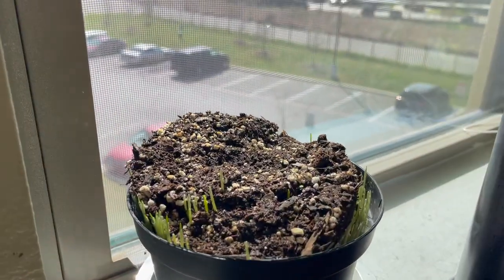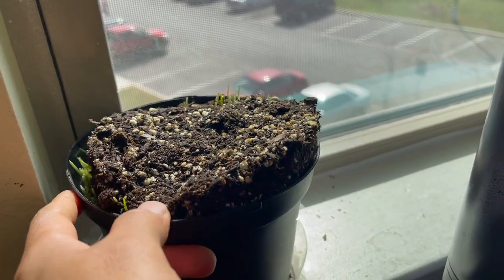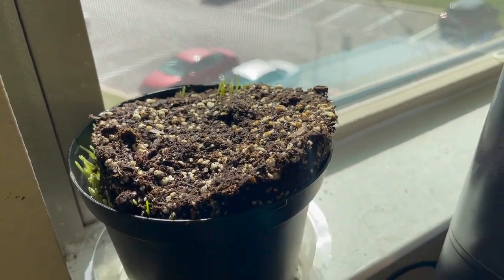I was just playing with the grass. Look at that. She's going to have fun with this.